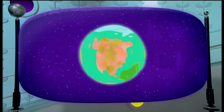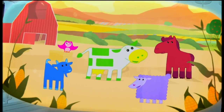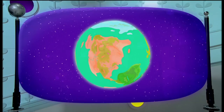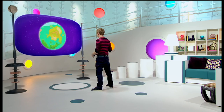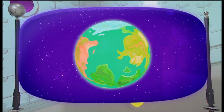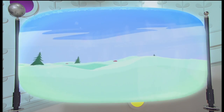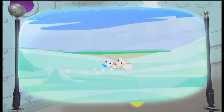The Iconic screen. Wild wilderness, around the garden bench, down on the farm and by the water's edge. Guess which Iconicle is coming to play? Can you guess which world we'll visit today? Now this is where the fun really begins. So, which Iconicle could come lend a hand with my recycling? Who would you like to catch up with? Splish and Splash. We haven't seen them in ages.